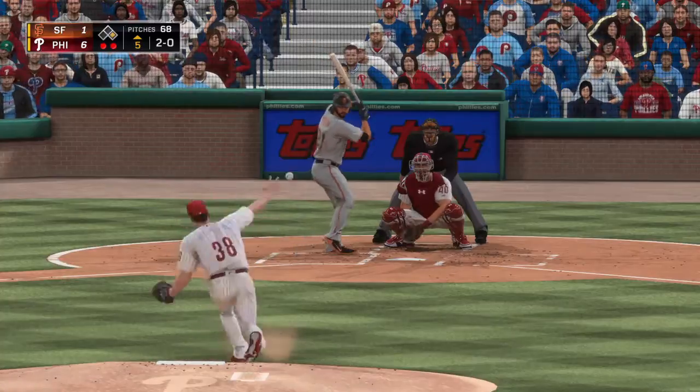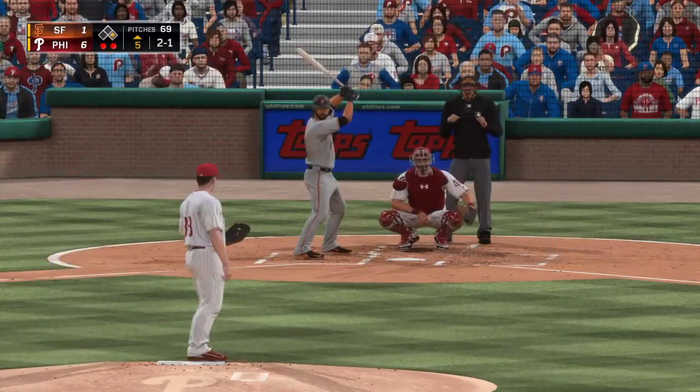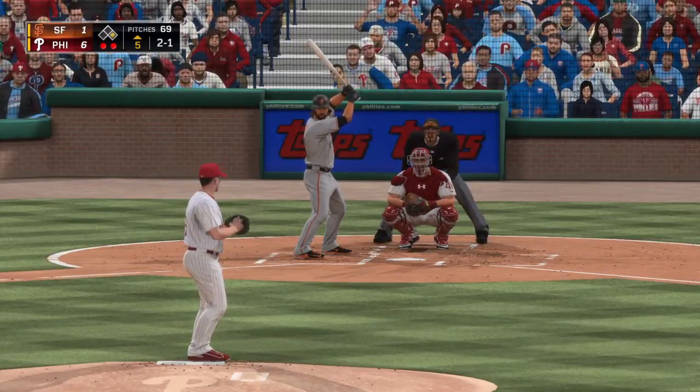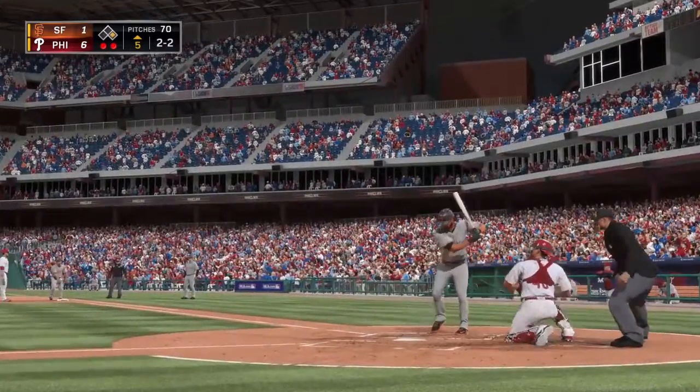2-0 pitch on the way. Late swing on the hitter's count. Still a good count for him now, however, at 2-1. Here's a big swing and a miss on the fastball.